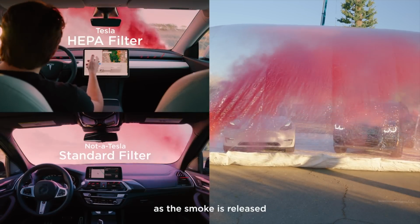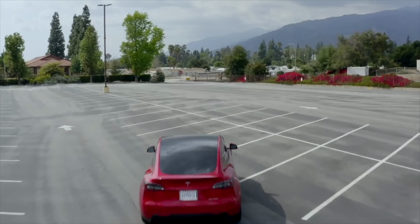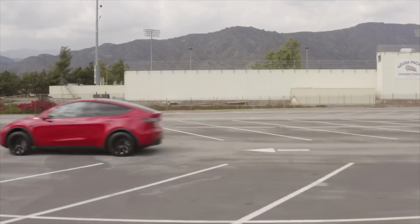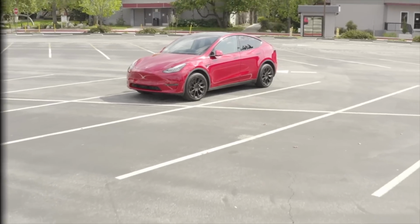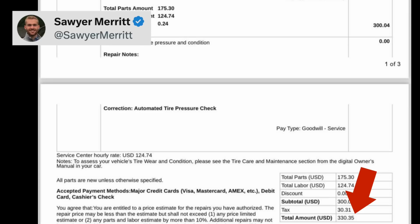Now they've launched a retrofit service for the 2020 and 2021 Model Y in the US and Canada. This service upgrades the existing filters to HEPA and enables Bioweapon Defense Mode. You can purchase this upgrade and schedule the service appointment through the Tesla mobile app for $330 US. Definitely an exciting retrofit to see Tesla actually offering for older Model Ys.